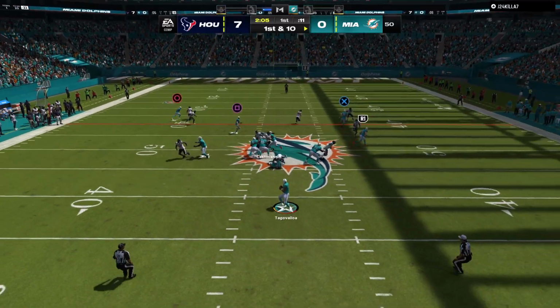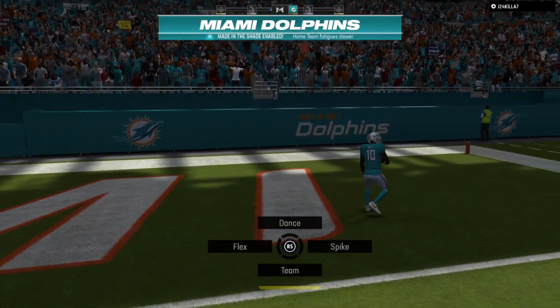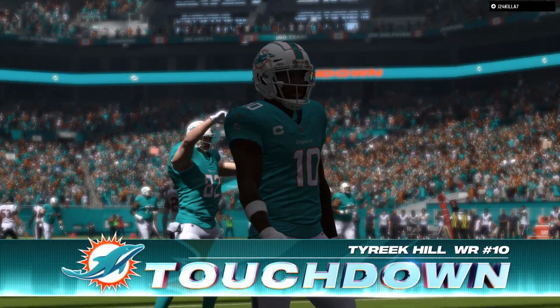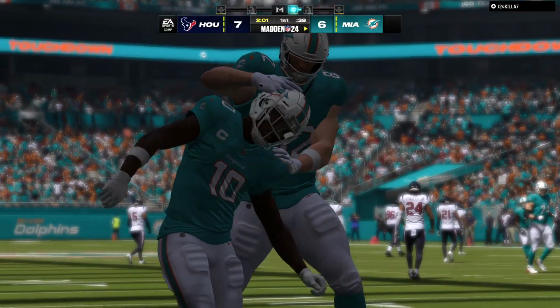They fake the handoff. Now Tua. And going deep for Hill. And at the 7-yard line, the catch is made. Touchdown! Tyreek Hill, 50 yards. And the Dolphins are able to strike back quickly with an opening touchdown of their own.